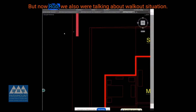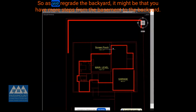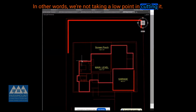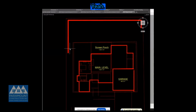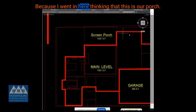But now, Rob, we also were talking about a walkout situation. As you fill this in and raise this, a walkout area, I don't know, but it's a walk-up. Walk-up, yes. So as we regrade the backyard, you might have more steps from the basement to the backyard. We're trying to push it down. In other words, we're not taking the low point and cutting it, we're taking the high point and filling it. It's up to you, Ramesh. It's a relatively flat lot, except for the back where you just drew that wall. That would fix it on one side, the west side, the northern side, a little slope there. Then we have to fill up. I misspoke on the house size, by the way, guys, because I went in here thinking that this was our porch. Okay.